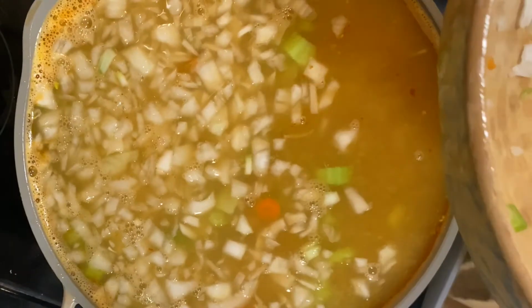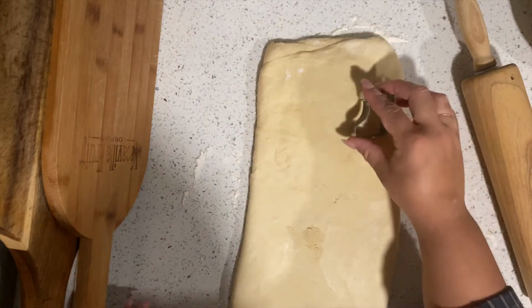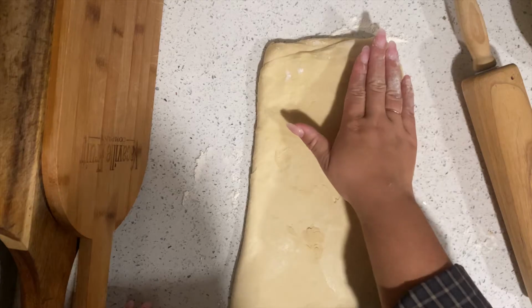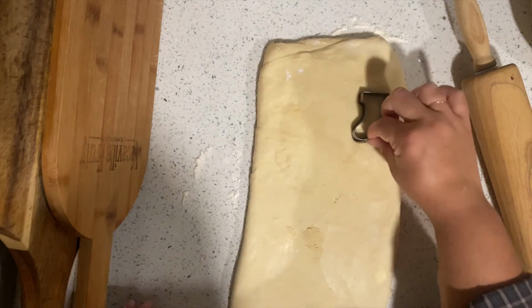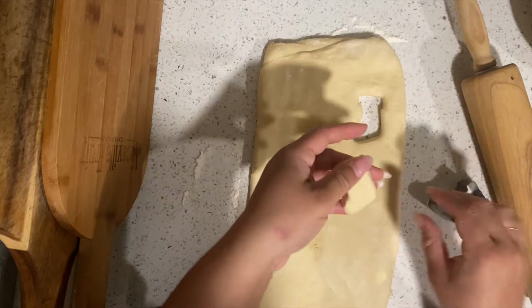Salt, pepper. I do everything but the leftover seasoning when I have it, and that's really good. That is from Trader Joe's. Great seasoning. And now I'm just using my biscuit dough. We are doing some fun stocking shaped biscuits, just little mini biscuits.